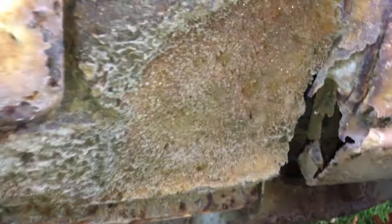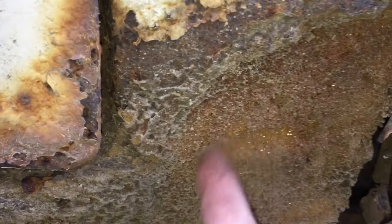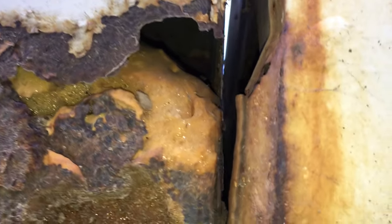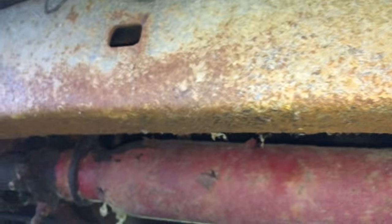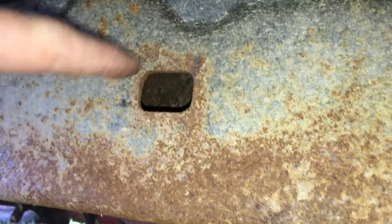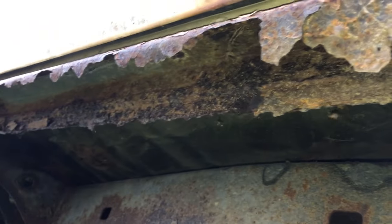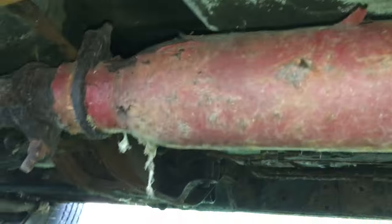Welcome to Ohio. Check out the cab corner. It's made of spray foam. At least it doesn't rust. Except one can wasn't enough for this truck. This is nice frame right here. There was once a rocker panel here. And, oh, it has a glass pack muffler.